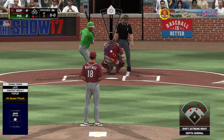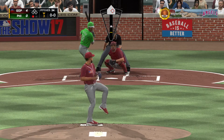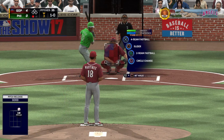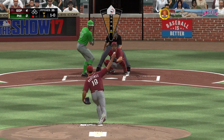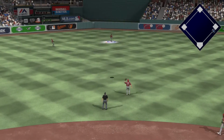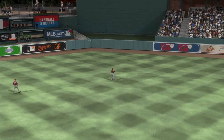So it's back to the top of the order now. And standing in now is the dangerous center fielder, Curtis Granderson. And a ball, 1-0. The 1-0 delivery. High in the air out to center field. Griffey waits on it. He's got it, and there are 2 down now.